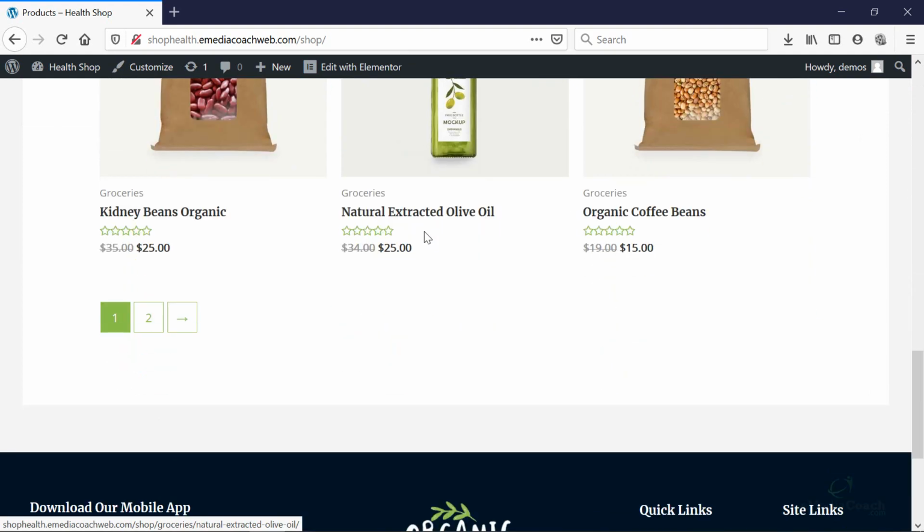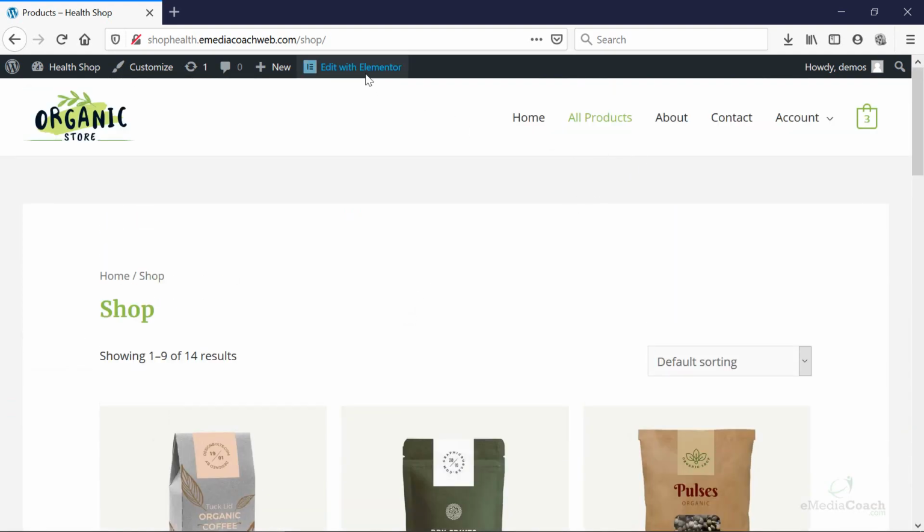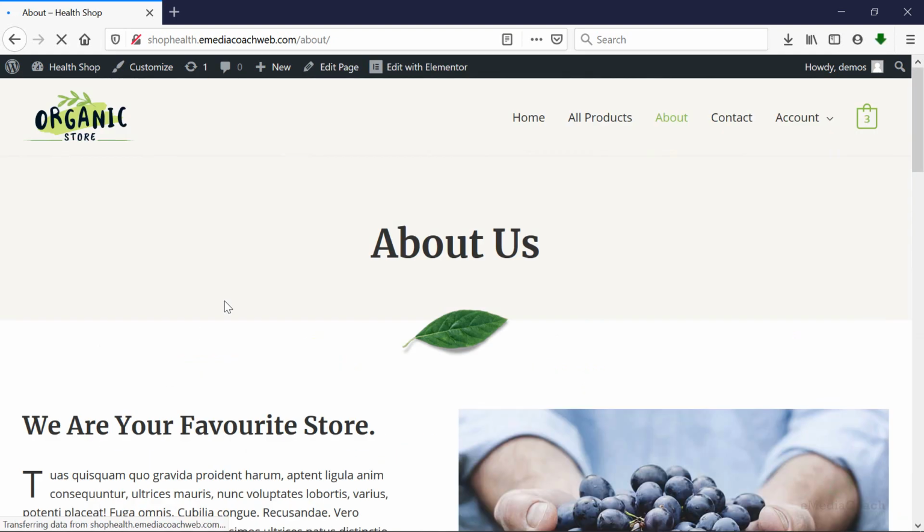Now, sometimes you won't be able to because, for example, this is a listing page of all your products. So that's why it's not allowing you to edit with Elementor. So let's try About. But you can configure this, of course, in your settings. So this one should, yep.